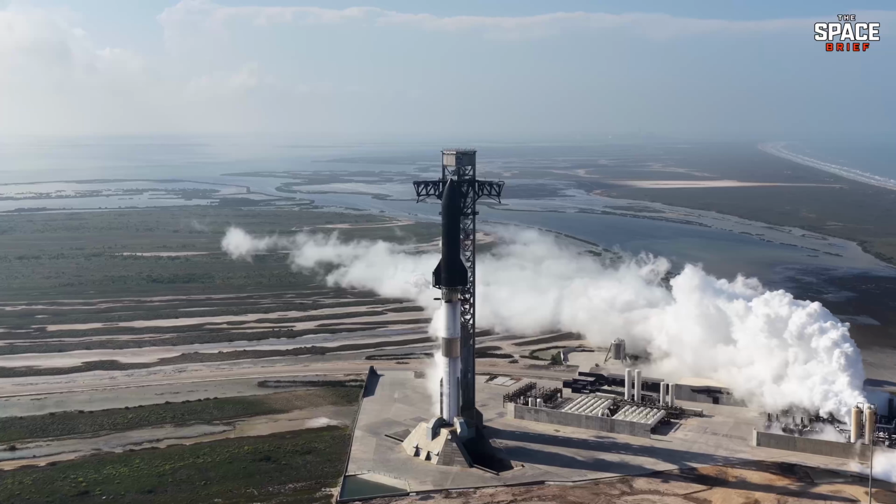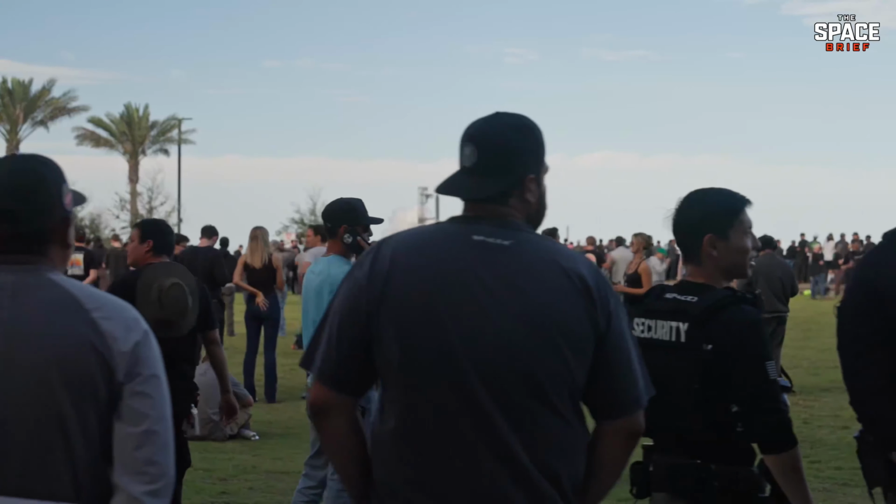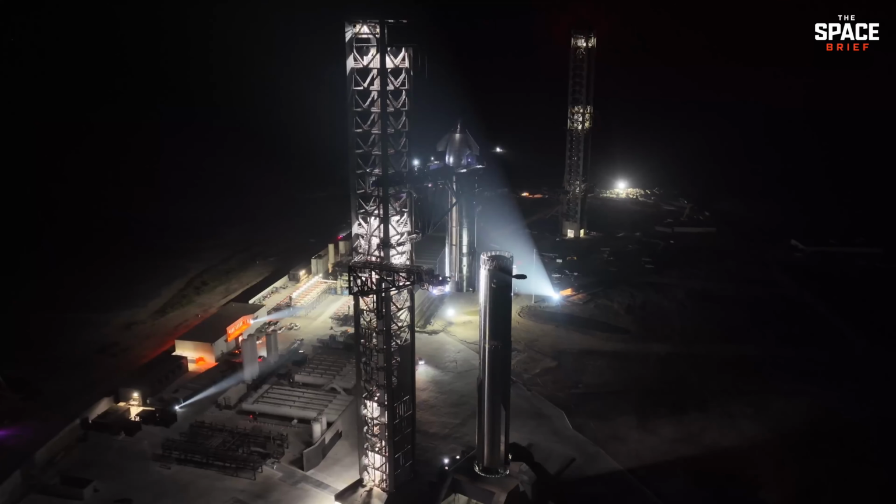And this won't be an ordinary flight. It will be the first Starship launch from Launch Complex 39A in Florida, marking the first time the program officially leaves Texas. The third front is a specific number.